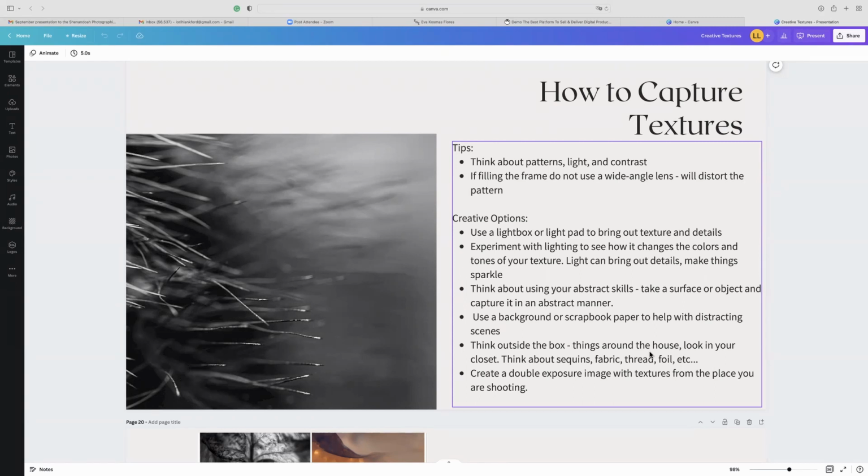So some creative options are using a light box or a light tracing pad and shooting your subject on there to really bring out the texture and details. And if you're not familiar with that, I do have an article on my website all about shooting on a light tracing pad. So it can be a great way to bring out details.